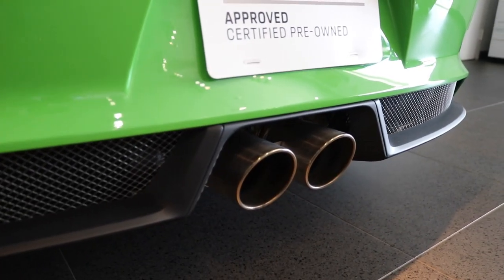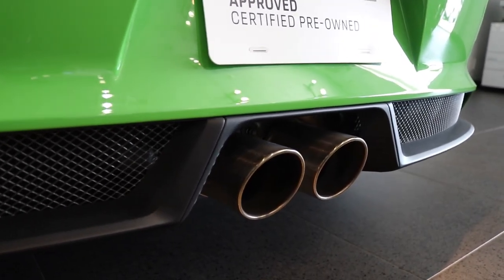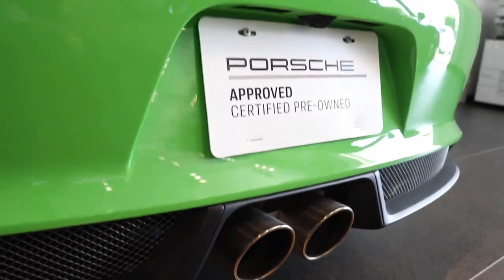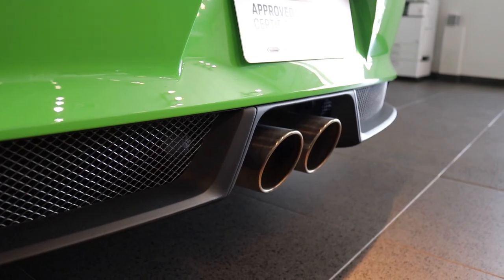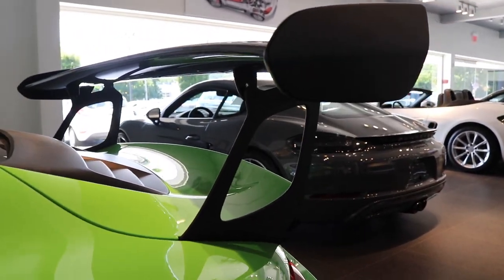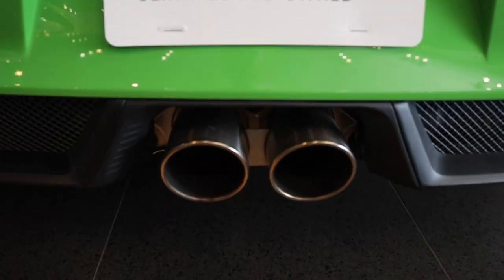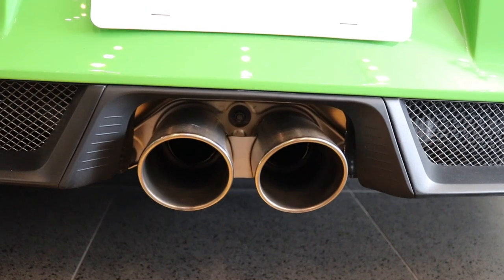And fact number 5, the rear silencer and tailpipes are made of titanium and are integral to the characteristic sound of this car. And we're going to start it off in just a little bit so you can hear that sound. Also something to note, the wing uprights painted in black are made of forged aluminum. The two tailpipes are positioned in the center, and this car has a sports exhaust system.